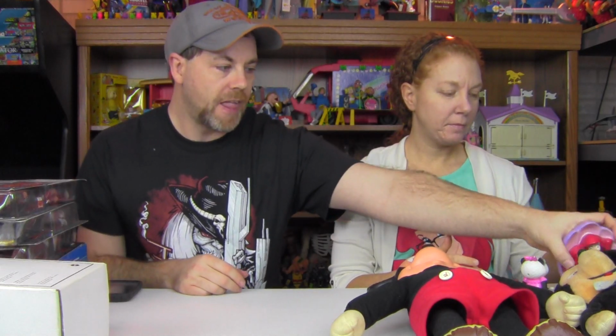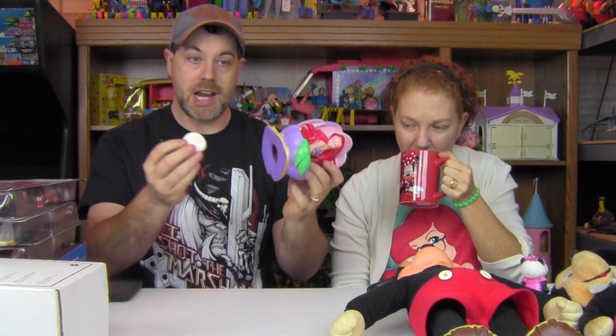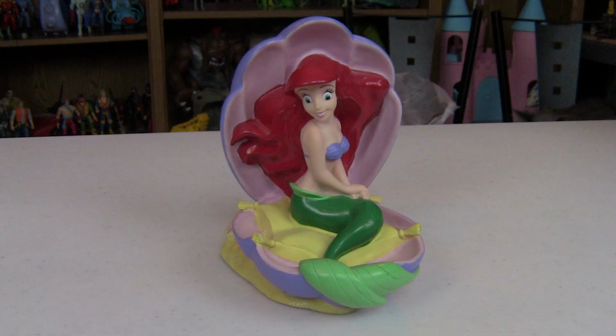Next thing we have here actually is a little bank. And surprise, surprise, it's a Little Mermaid Bank. Stopper's still here, which is cool. It's actually a bank that I did not own. I've got a number of these Little Mermaid banks, and this one I think we paid a quarter for. It's just Ariel sitting in a little purple shell, and well, no money in there. No. Go figure.